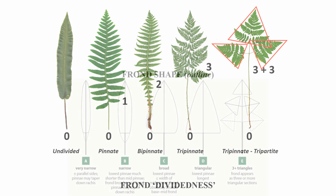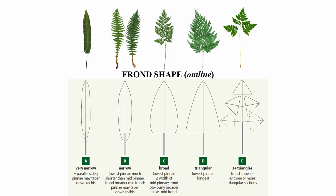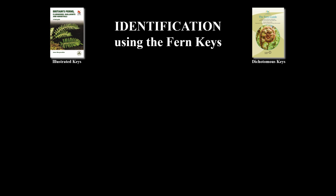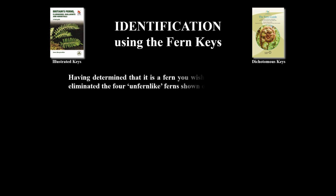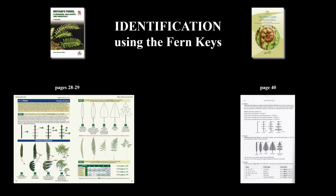We then decide what shape the fronds have, the outline, which may be narrow to broad to triangular. We assign the letters A to E to frond shapes. Having noted those features and assigned a number and a letter to your frond, consult a Merriweather guide where at the start, either page 19 or page 15, there is a list of a few ferns that are too different to fit into the identification system, including pillwort and the American water fern. If your unknown is neither of those, you turn to either page 28 or page 40, depending on the book.